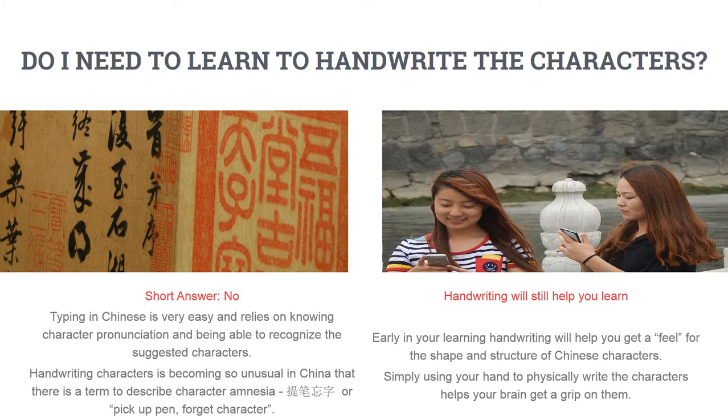The good news is that typing in Chinese is actually very easy. If you haven't done it before, basically you type the Pinyin and your computer or your telephone will predict what you're trying to write. 90% of the time it will guess correctly, and you simply need to choose the correct character from a selection that you are presented with.